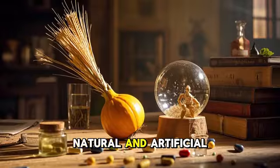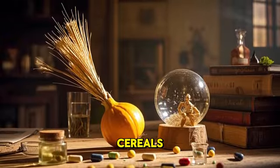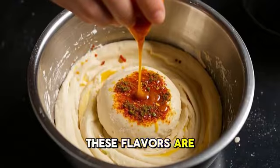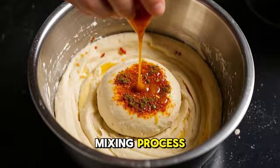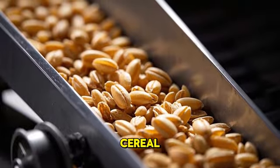After the dough is formed, it's time to add some flavor. We use both natural and artificial flavors to create the delicious taste you know and love in our cereals. These flavors are added to the dough during the mixing process. Once the dough has been flavored, it's time to start shaping the cereal.